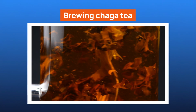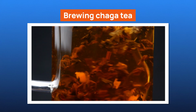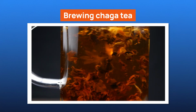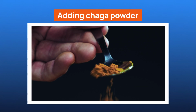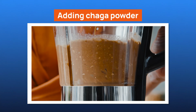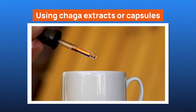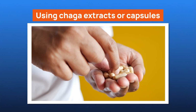Brewing chaga tea involves steeping chunks of the fungus or a powder form in hot water. This method allows for a gentle extraction of its bioactive compounds and can be enjoyed daily. Chaga powder can be added to smoothies, coffees, or even baked goods, providing a versatile way to incorporate chaga into your diet. For those seeking a more concentrated form, chaga extracts and capsules provide a measured dose of the mushroom's bioactive components, making it easier to monitor intake.